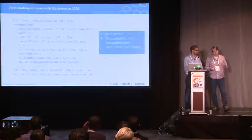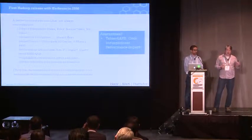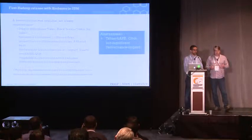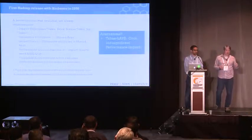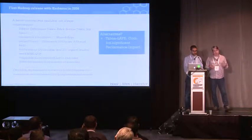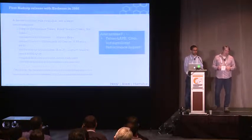A good example of that is the block access token, where a client would query the name node for a particular block, receive a token from the name node that says, yeah, it's okay that this client accesses this block on the data node, and thus pass that block access token to the data node.